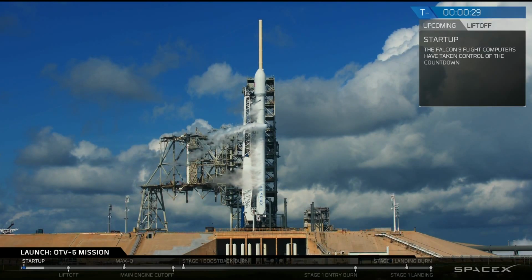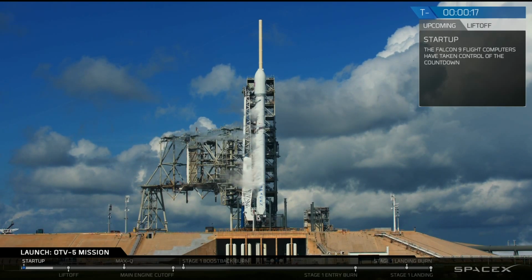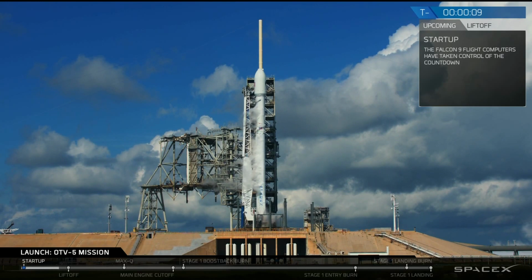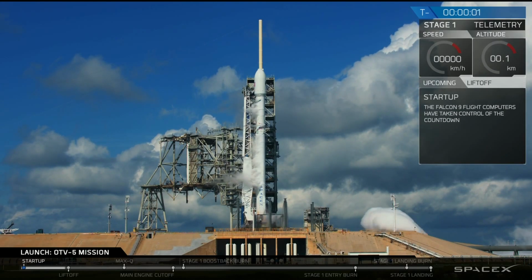T-minus 30 seconds. Stage 1 pressing to liftoff pressures. Falcon 9's configured. T-minus 15 seconds. Stand by for terminal count. 9, 8, 7, 6, 5, 4, 3, 2, 1.